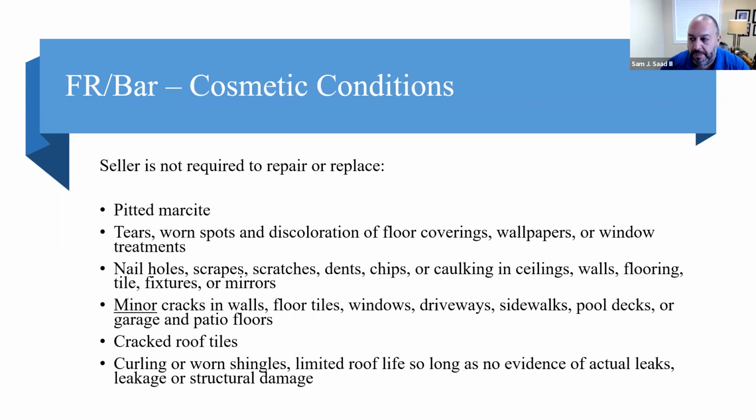What is cosmetic under FARBAR? So the seller would not be required to repair or replace it: pitted marcite, that's your pool; tears, worn spots, discolorations in the floor coverings, wallpaper and window treatments. Big one here, nail holes. A lot of people will say, what is too big of a nail hole? When is it more than a nail hole?